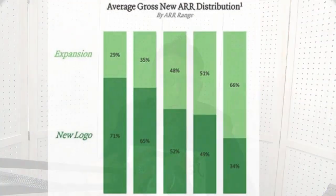It costs you roughly $1.13 in sales and marketing to earn $1 of ARR from a new customer. But to get the same dollar from an existing customer, just 27 cents. That's a 4x difference in efficiency, but I think you knew that. When you're pitching to investors, they're going to ask about your CAC, burn rate, growth efficiency. This is where the game is won or lost. New logos are always going to be sexy, but expansion is where you make money.